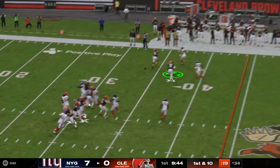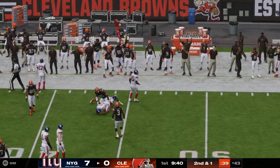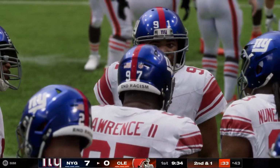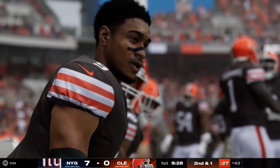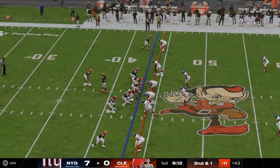Watson. This short pass into the hands of Njoku, and he's going to get a solid gain of 9 before being brought down. Second and right at a yard. Brandon, to me, what's important right here on this drive is for them to get at least 2 first downs. They've got to give their defense a chance to settle down, catch their breath a little bit after they give up a touchdown on the opening drive.